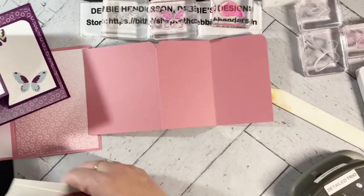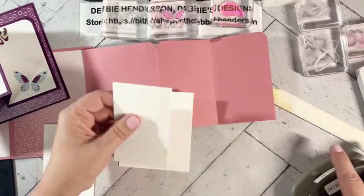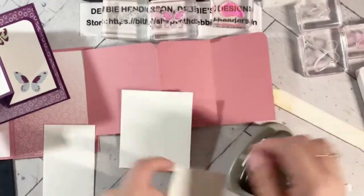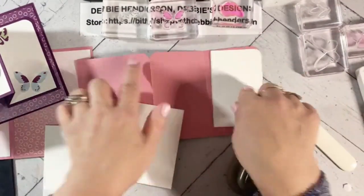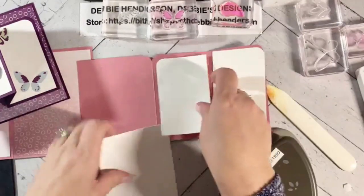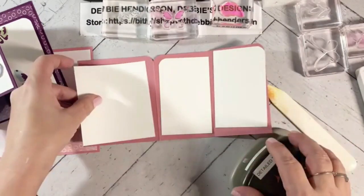Next, we need to also round the corners on the white pieces. So again, the top right, the top left, and the top right.